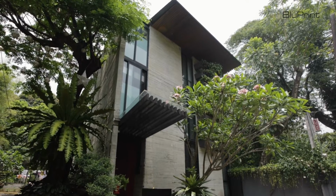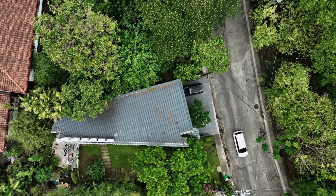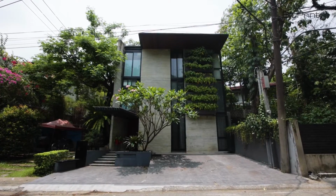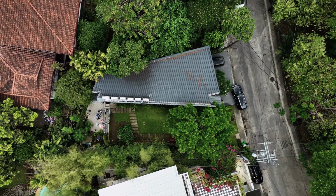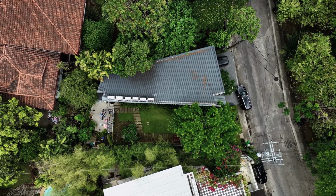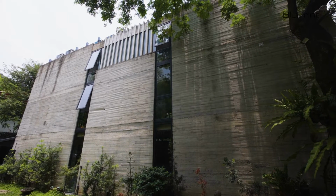So the client approached me to design a house for herself and her family. In a way, it was thought of as a way to downsize their existing house into a smaller house that's built on a smaller property. But at the same time, it had to be very functional. The site is located on a 175 square meter property, and it's slightly tapering towards the rear from about 10 meters to roughly 3 meters at the back.